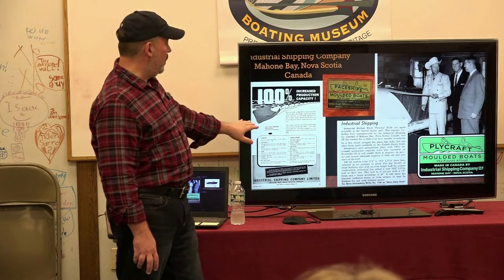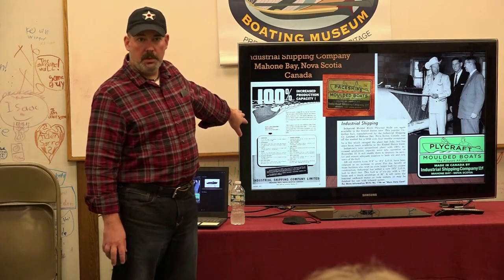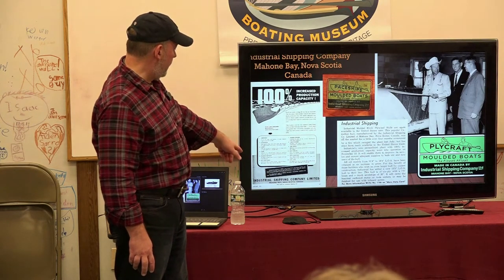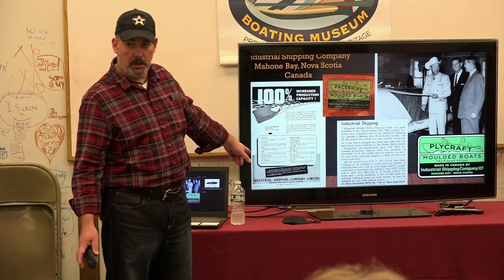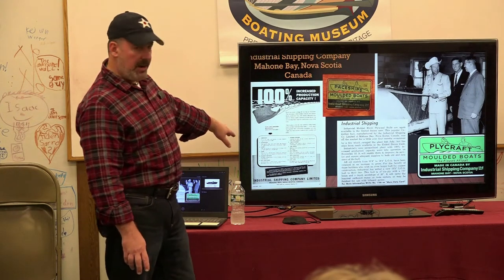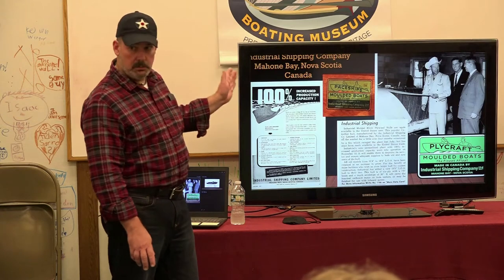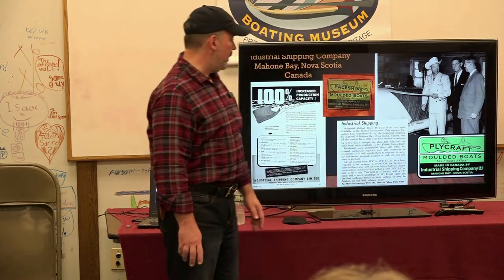So what happened was these molded hulls, a lot of them in the 50s, were sold out of Canada. And the Industrial Shipping Company Limited in Mahone Bay. So guys like me will refer to it as a Mahone Bay hull. Well, what had happened is they had a fire in, I think, 1956, and it pretty much wiped out. They made pay ships early on. Pay ships eventually became the name change to Plycraft.